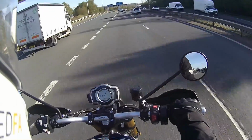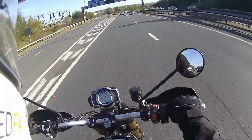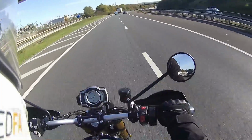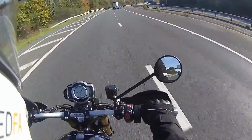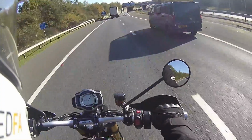It's just not so great at T-junctions and traffic lights and so on, because I don't know about everybody else obviously, but for me I find it very unnerving being on my very tiptoes, and I don't class myself as being a short person.